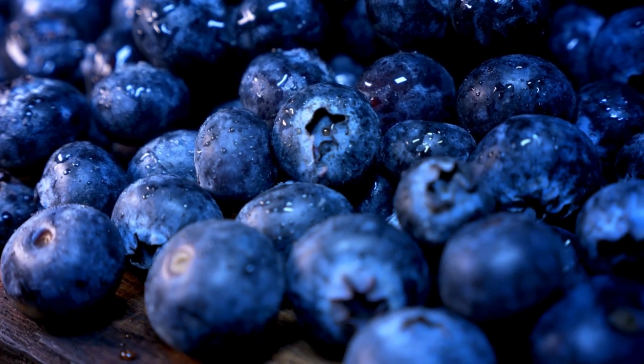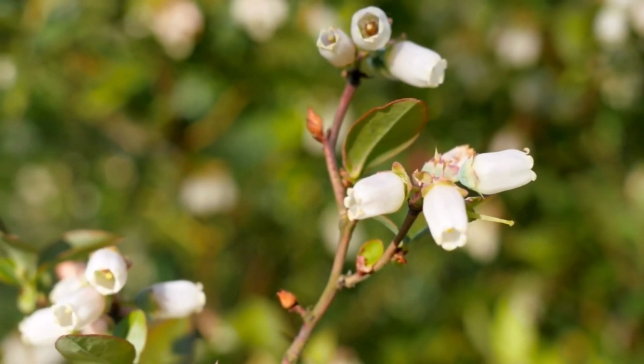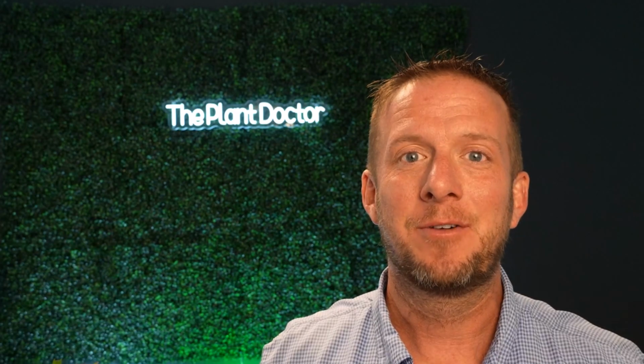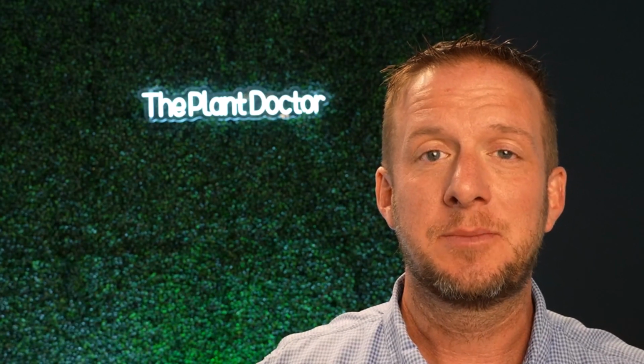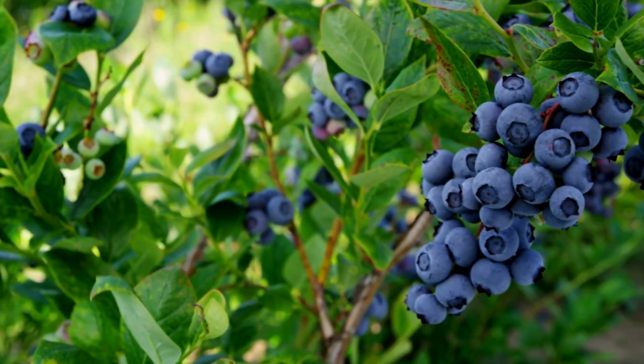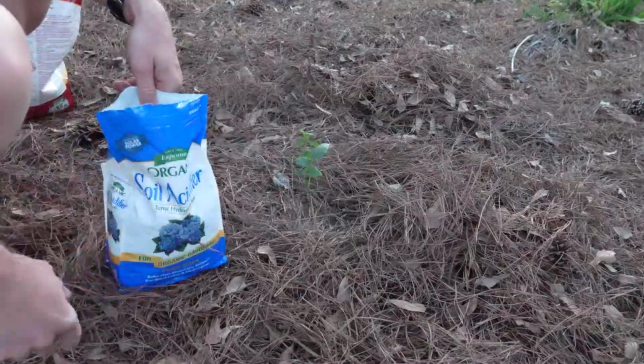Blueberries, nutritious, delicious, and with a beautiful flower, can make an excellent landscape plant. However, due to their unique characteristics, they can be difficult to grow. In this video, I'm going to give you my tips, tricks, and hacks on variety selection, how to plant blueberries, how to fertilize blueberries, how to prune blueberries, how to keep those pesky birds away, and so much more.